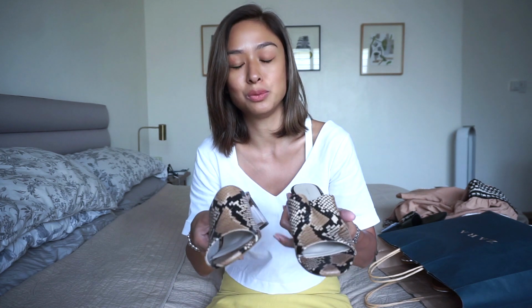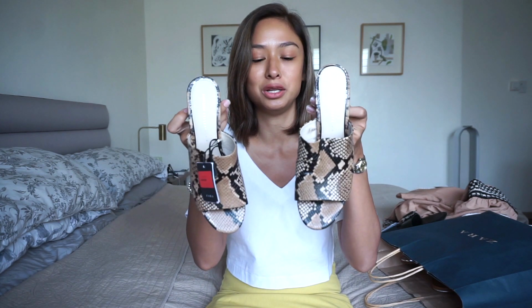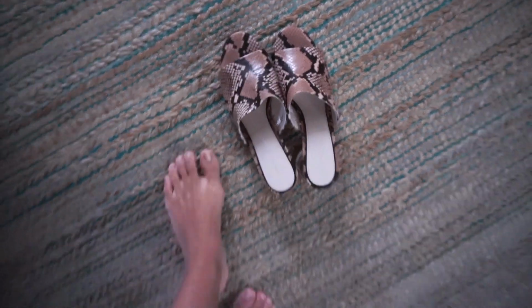I love how comfortable it is, and when I first tried it on, that was the first thing that I loved about it. And yeah, it's such an easy kind of shoe to mix and match with your wardrobe. Snakeskin is really on trend now, so I decided to pick these up since I don't think I have anything snakeskin yet.